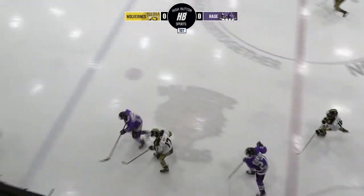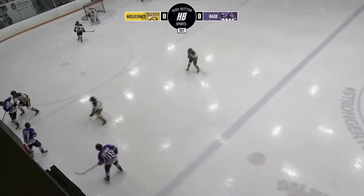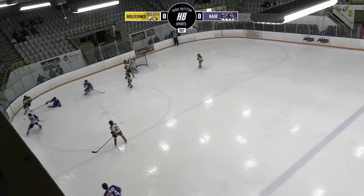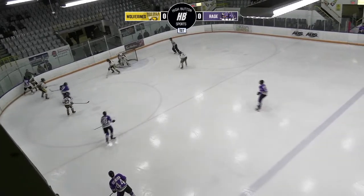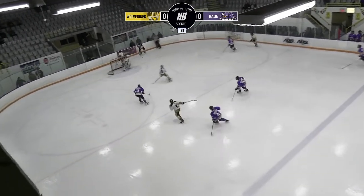I mean, what a unique way to watch a hockey game like this, folks. See the play develop right in front of your eyes. For us hockey nerds, it's ideal. Down into the left side, one-on-one as the Wolverines try to move it out. Knocked off the stick, Hum back in behind.